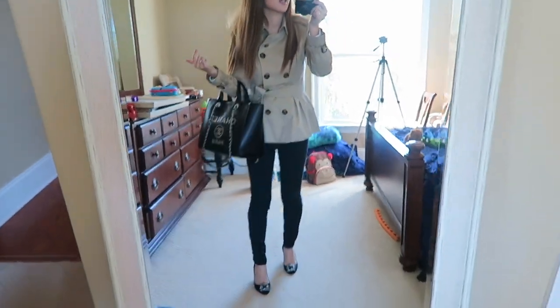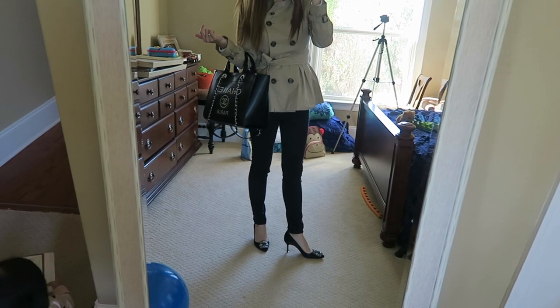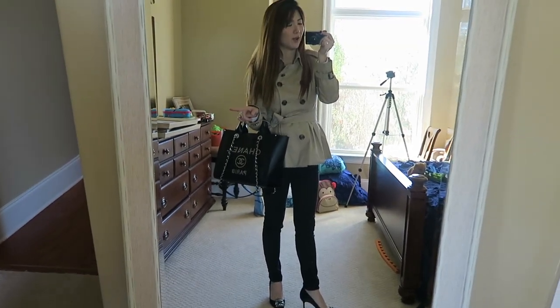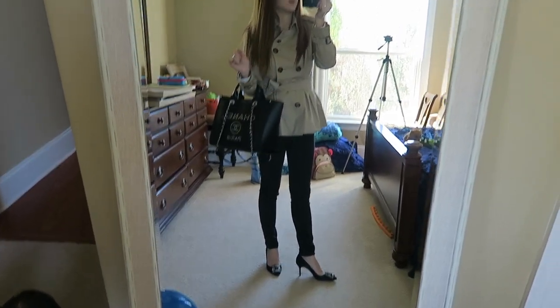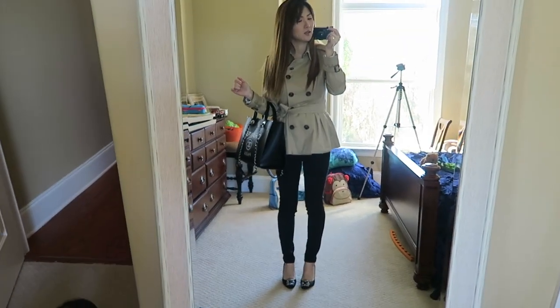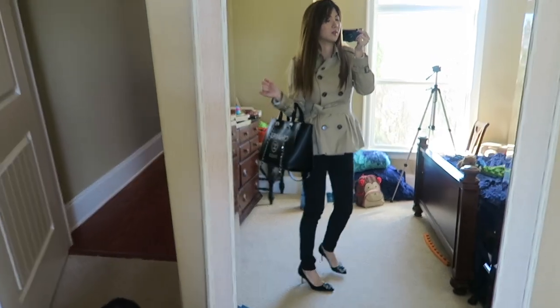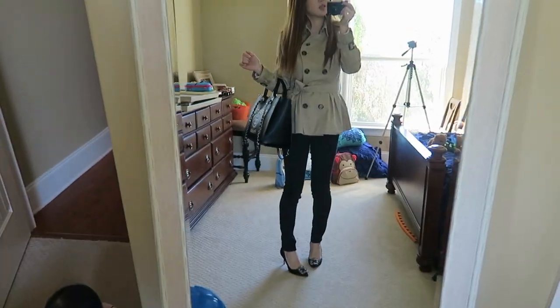Anyways, I have my Buxom lip gloss. The shoes I already talked about, right? And these are very, very comfortable compared to the 105. These are like a piece of cake. Yeah, very comfy to walk on and looking so, so pretty. Love. Highly recommend these.